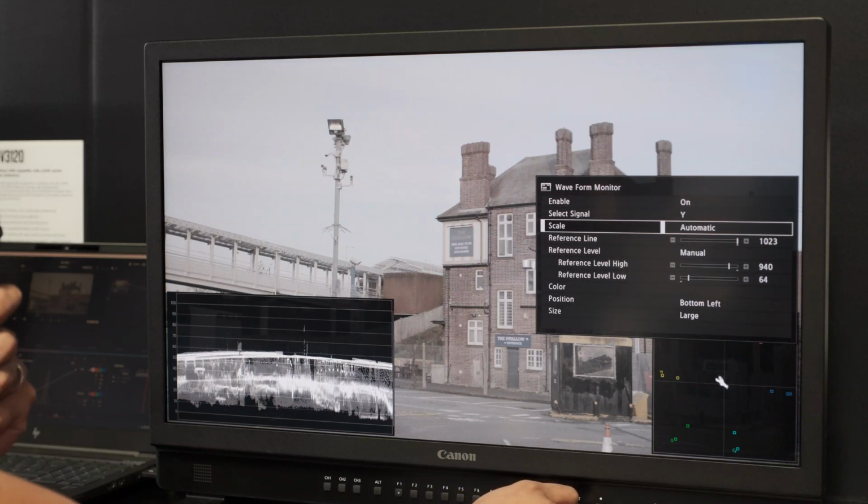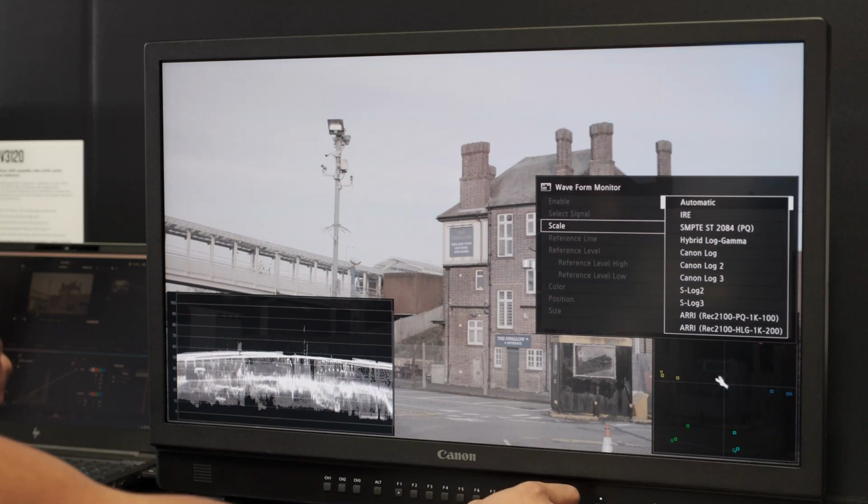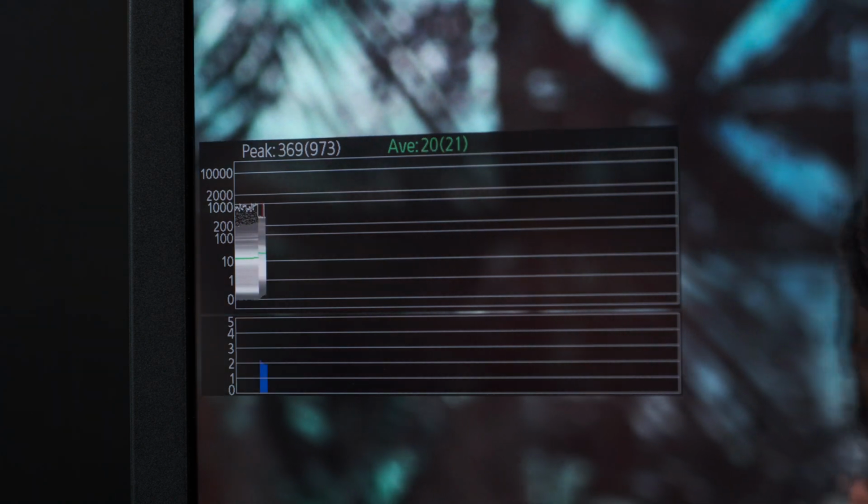This is a tech demo video of the new Canon DP-V2730 reference HDR monitor.